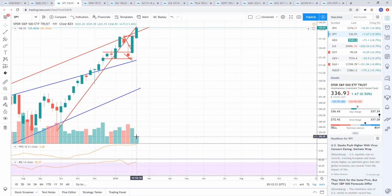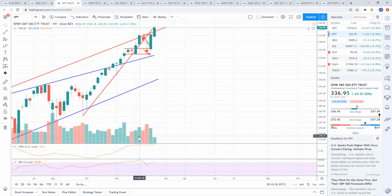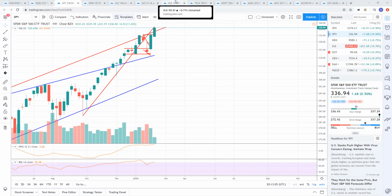But look at the volume, super low volume. The week's not over. So I suspect as the week closes, we get some sort of major selling event at the end of the day today. We've got an hour left in trading, possibly Thursday or Friday. So I think it's objective to short right here.